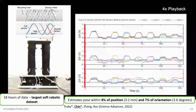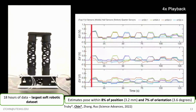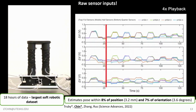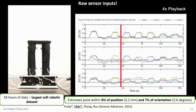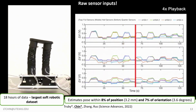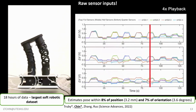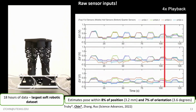So here is the 4 degree of freedom robotic platform that I showed earlier. And in the inset, you can see how we have these empty air channels inside the structure. So now as we put the robot through its paces, I want to emphasize these are raw sensor inputs. I didn't do any filtering to these at all. It's coming in as a very clean signal because we're measuring the air in the channels instead of any soft materials. We were able to collect the largest robotic data set, about 18 hours, helping this method be good for machine learning applications. And through a simple LSTM network, we could estimate pose to within 8% of position and orientation.